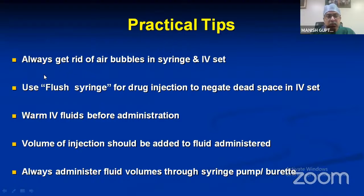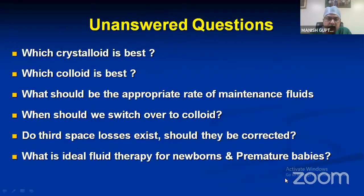Some practical tips for the student: always get rid of air bubbles in syringe and IV set. Use flush syringe for drug injection to negate dead space present in IV set. Warm fluids should be given to the pediatric patients as they are very prone to hypothermia. Volume of injection should be added to fluid administered, and always administer fluid volumes through syringe pump only, or in older children, burette can be used.